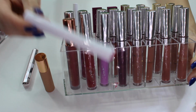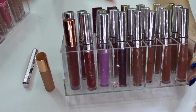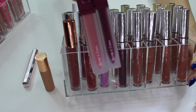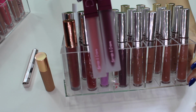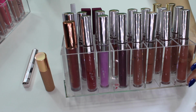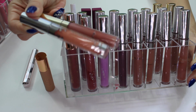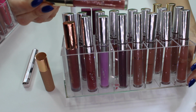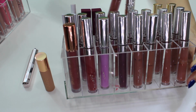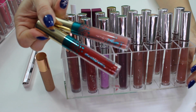I got some Colourpop lippy sticks. This is the only Colourpop lip liner that I have. I have these from Dominique Cosmetics. These are more Colourpop, but these are collabs with Sarai, and this one is Bretman Rock. And these two are from the collab with Becky G, Salvaje.